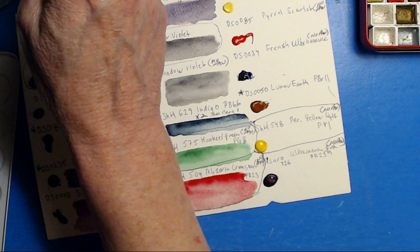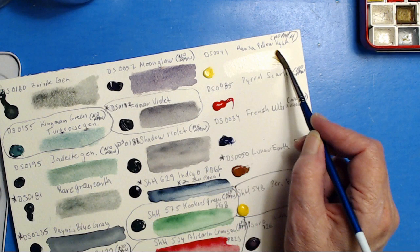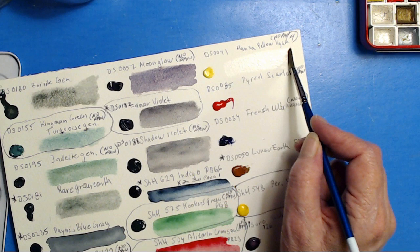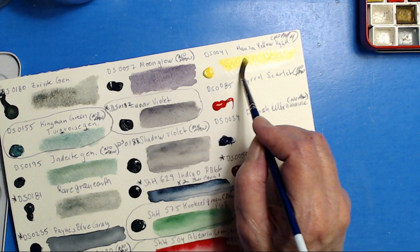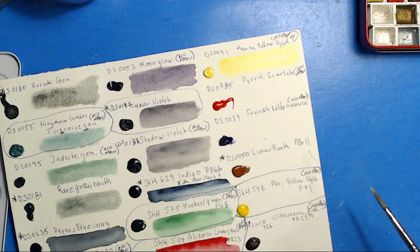Then, this one is Hansa Yellow Light. That is a very pigmented yellow. Wow. That's amazing. That is really amazing. That is almost a neon yellow.